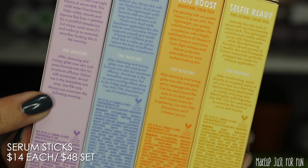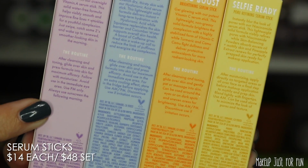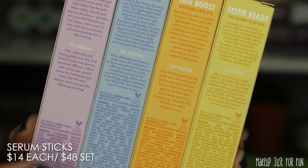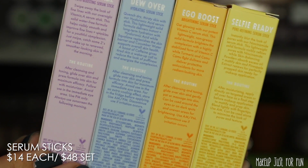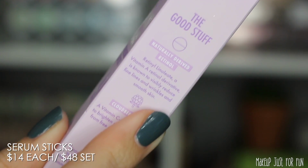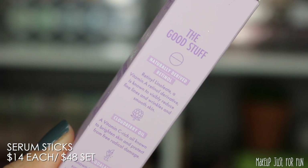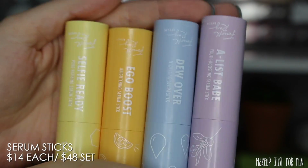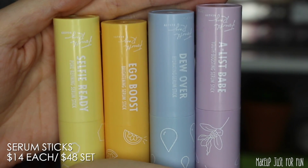They do have a lot of specific instructions. I would definitely pay attention to that. Some of these do have some pretty specific needs. For example, this one has retinol in it, and you really need to make sure that you're using sunscreen if you're using a retinol. So just make sure you pay attention to the instructions and the ingredients.